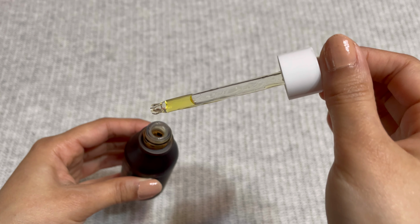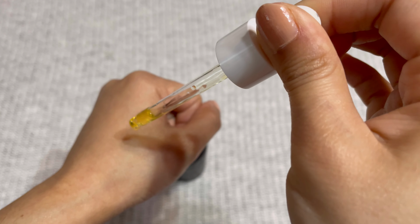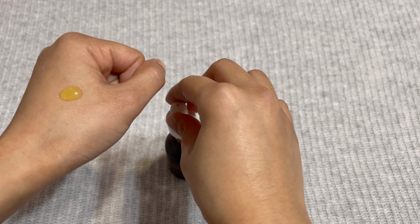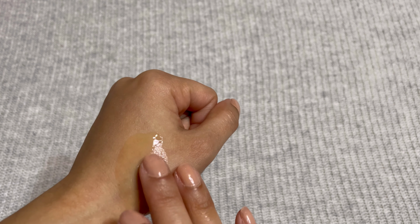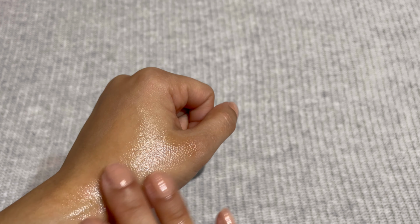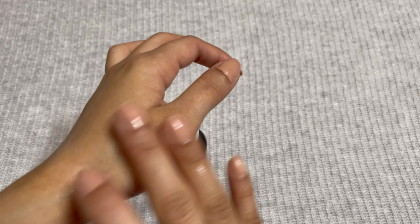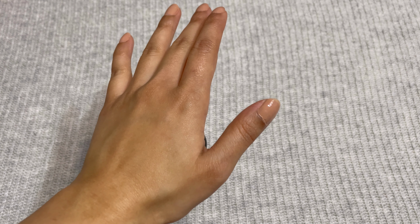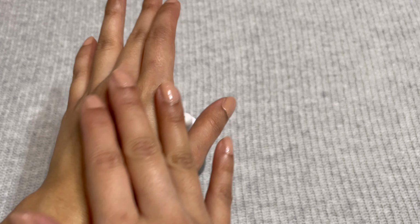So this comes in a dropper. The fluid is a little bit yellowish in color, and it's very watery. I think if you apply too much, it will form like a white layer. It already made my skin very smooth. And there's no fragrance. They did write on the packaging that there's no fragrance.